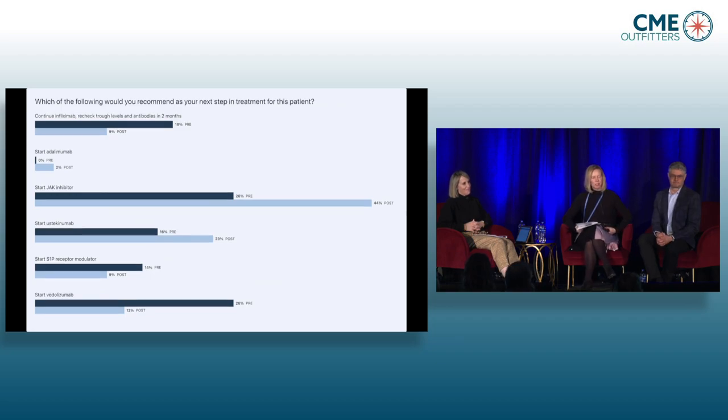Okay, so again, some change in knowledge base and just different ideas after what Gil went through, which is really interesting and great to see. So prior to the discussion, some people would continue infliximab, and a few people were going elsewhere. And afterwards, we see a lot more people thinking about JAK inhibitors and going out of class, which I think is really great to see.